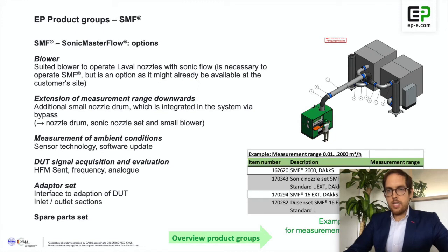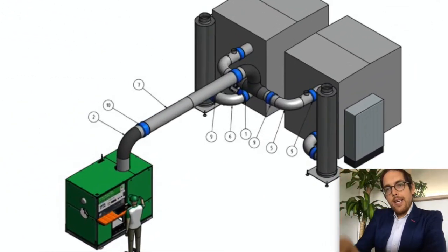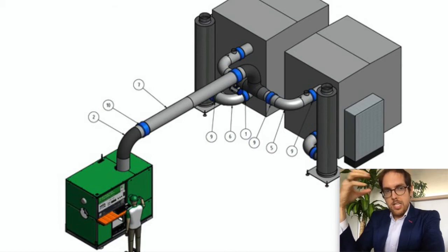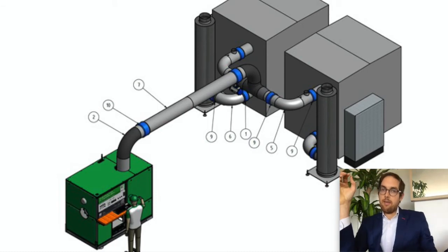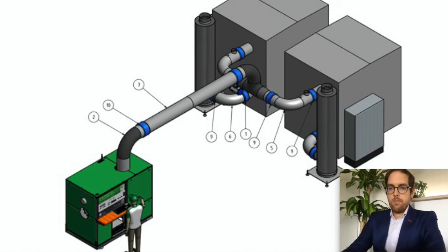And here you can see the sketch, how it's designed. On bigger again, on the right, you can see the vacuum pumps. In this example, we need 2 vacuum pumps because it is such a big sonic nozzle system that the performance of one is not enough. They are directly connected to the nozzle system and the unit under test. The test piece would be on the left, connected to our system.